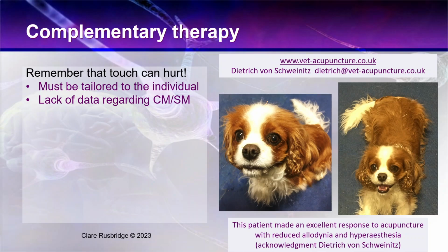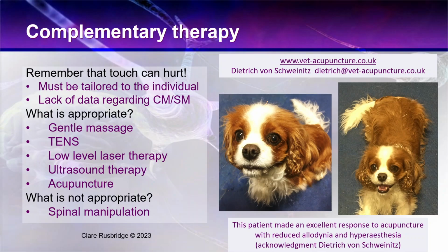So anything you can do to help these animals get by on a lower dose of drugs is good. And this is one particular patient who made an excellent response to acupuncture. I have to thank Dietrich von Schneinstitz here, whose website is a UK-based acupuncturist. He's worked with me with a number of my animals.